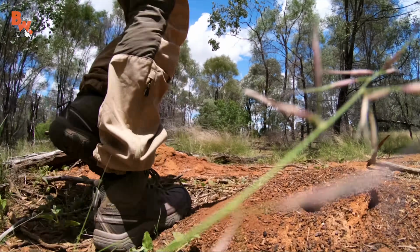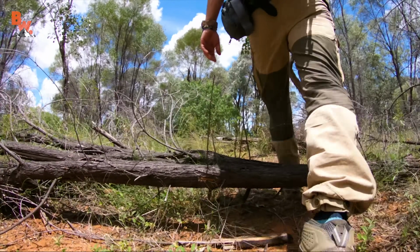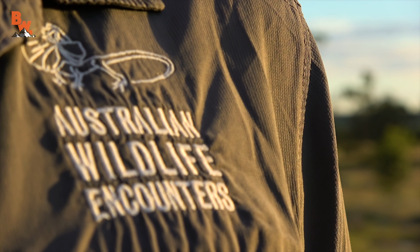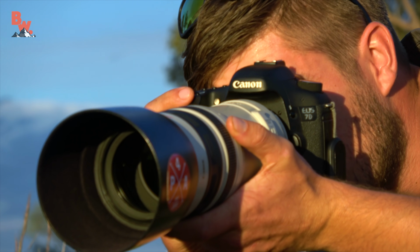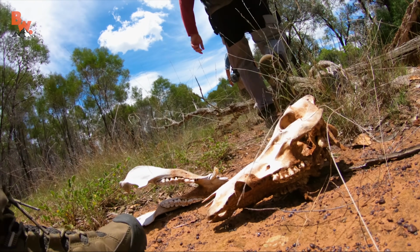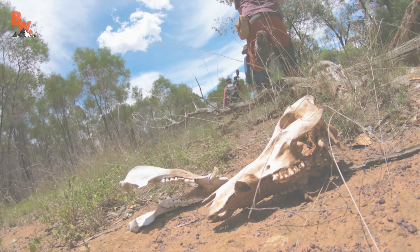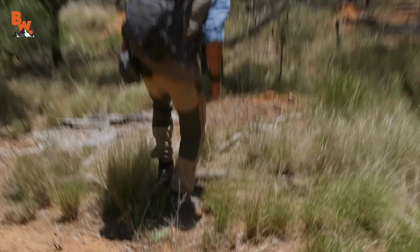To help aid against the environmental challenges, we're exploring along an experienced team of animal specialists, Lockie Gilding and Max Jackson from Australian Wildlife Encounters. Working under special permits, they will be helping us navigate the landscape as we attempt to get a variety of reptilian inhabitants up close for the cameras. Some good stuff to flip over right here.